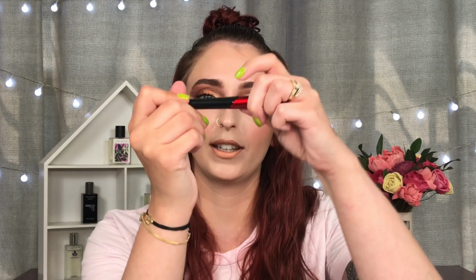I can't remember. I don't think it's that it doesn't have lasting power. I think it has more to do with the felt tip applicator. So I want to use this up. I want to get through it, kind of get it out of my collection. I do like the packaging. I just think it looks really cool. I like a lot of Smashbox products, but this one I never reach for. I just feel kind of meh about it. So that's why this one is in here.